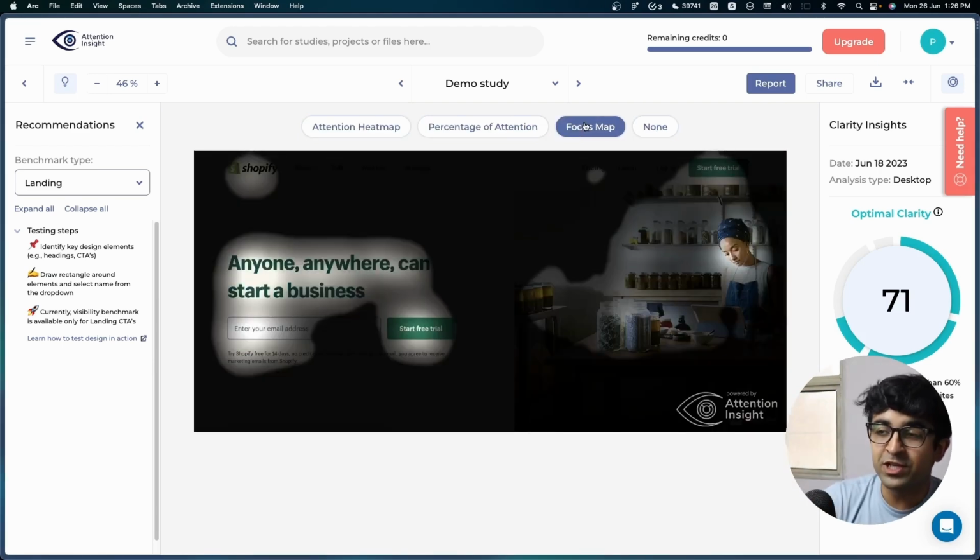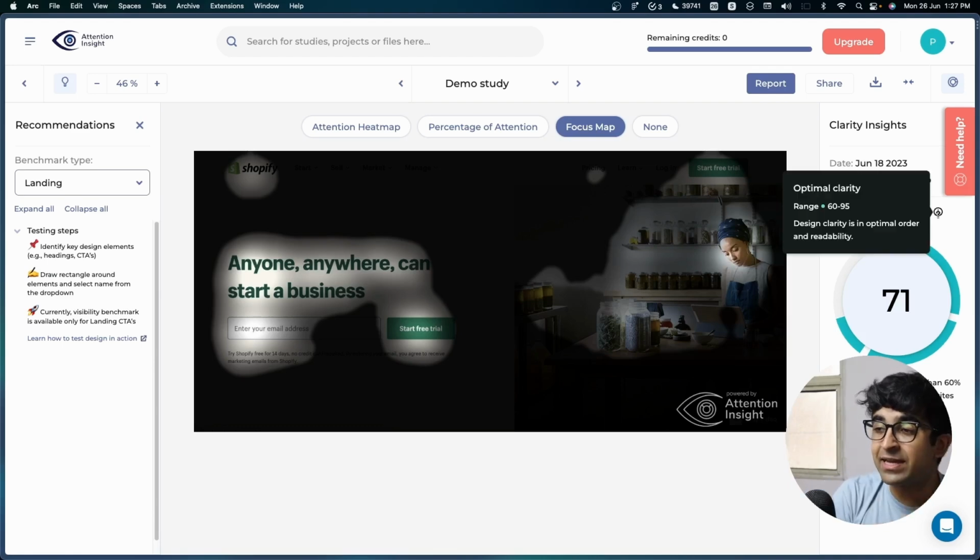There's also a cool feature called the focus map, which tells you exactly where the user's focus is headed towards with this nice little light effect that you can see. Something super innovative and useful is called Clarity Insights. Again, using AI, it gives you a clarity score which could range anywhere from 0 to 100 and tells you how well everything is optimized on your page.